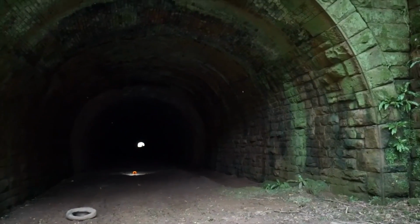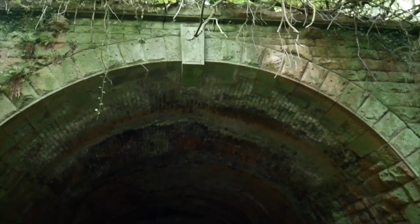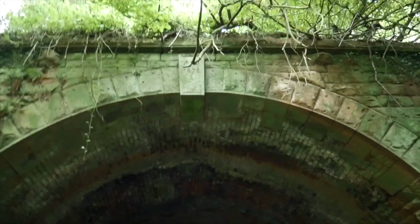Wow. Absolutely awesome is that tunnel. Right, the plan is we're going to go down that way and explore the line as far as we can that way before returning and exploring that more. But also I'd like to show you guys, if I can get to it, the headstone.